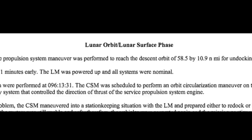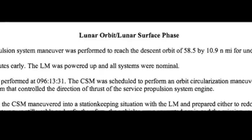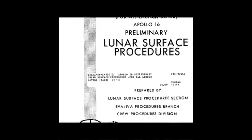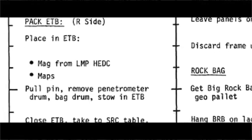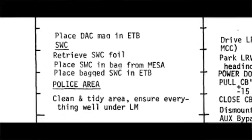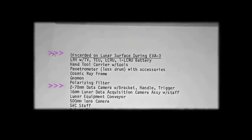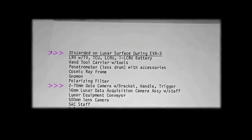And as we take a look at the Apollo 16 summary at NASA.gov, quote, because the LM had remained in lunar orbit 6 hours longer than planned, the LM was powered down to conserve electrical power. So that rules out the possibility that the bag is swinging from any kind of vibration caused from the power of the ship. Everything they put in the ETB is supposed to go back to the ship for transfer to Earth, and the 70mm Hasselblad camera is not on that list. Furthermore, it is common knowledge, also listed in the lunar surface procedures, that the 70mm Hasselblad cameras were left on the moon.